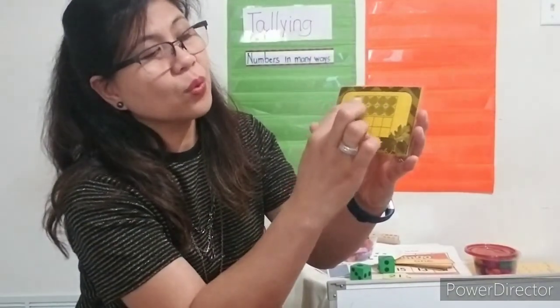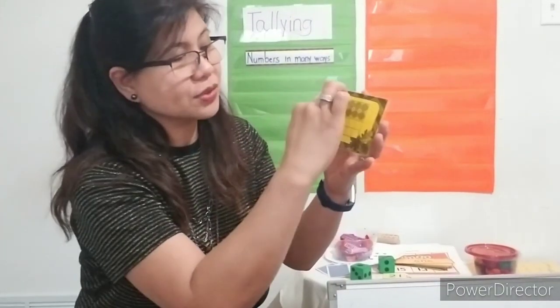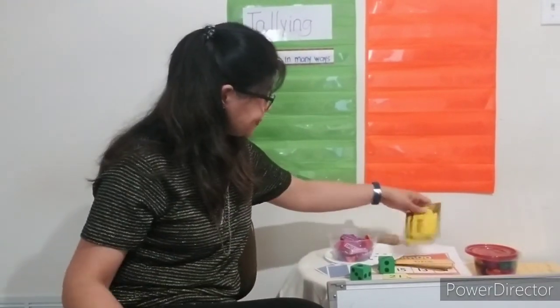So you know, if the top part is filled up and the bottom part is filled up, you know that's 10. So 10, count forward, 11. Okay, this is 11. This is not 11, it's only 3. Okay, so you can also do that.